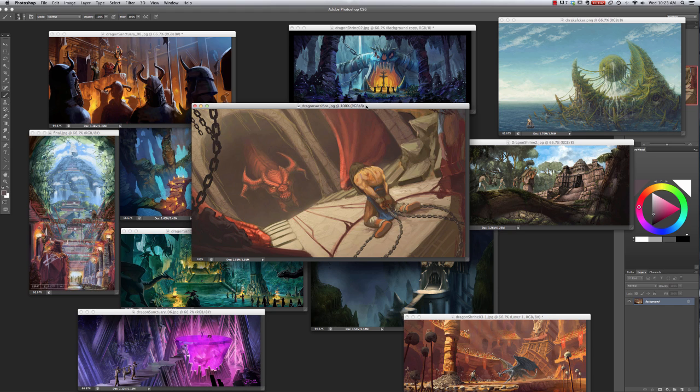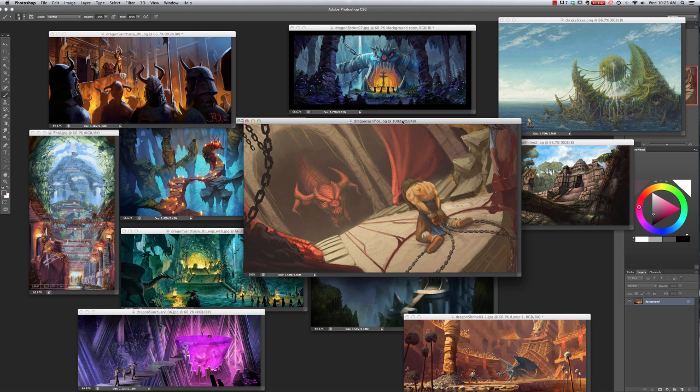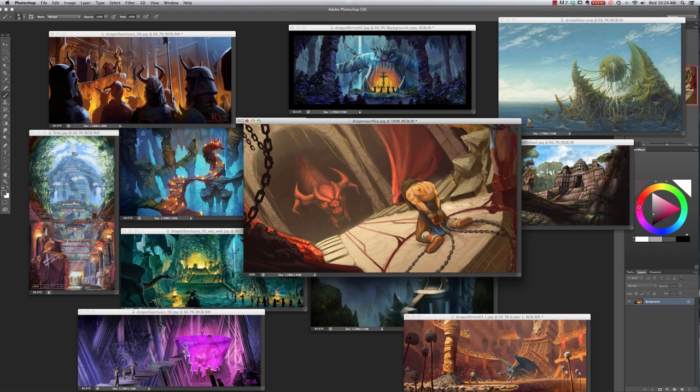Now, the first thing that jumps out at me, especially in the context of all the paintings we see here in the image, is contrast. By adding some contrast to this piece and a little bit of depth, not everywhere, just, for instance, a slight auto contrast, it helps a lot. It adds depth, because the lack of contrast flattens the image a little too much. But I wouldn't necessarily want to contrast the whole thing.